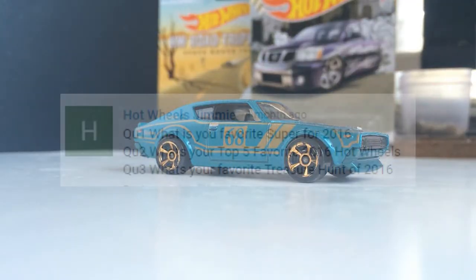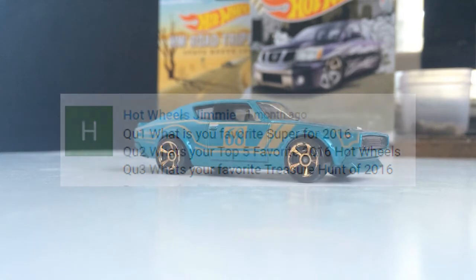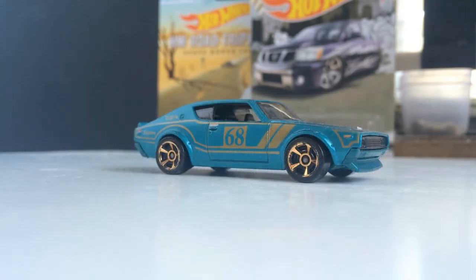Alright, the last question from Hot Wheels Jimmy. What's your favourite treasure hunt of 2016? So 2016 has been a bit of a dodgy year for treasure hunts, as you know. We've had so many fantasy models, and there's been a few decent ones but I've really just forgotten what most of the treasure hunts are, so there's really no standout one for me. Literally, there is none. It's sad, actually.